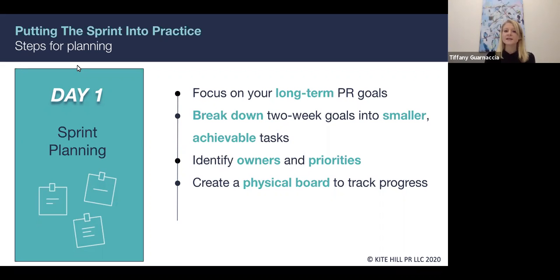And then you're breaking that down into smaller achievable tasks. What's also important within this model, really within team management overall, is thinking about accountability and responsibility. So really helping your team prioritize who's the owner, how are they going to work through that, and giving someone the responsibility of driving things forward. In the past, we created a physical sprint board in our office, but the way we do that in a virtual environment is through monday.com.